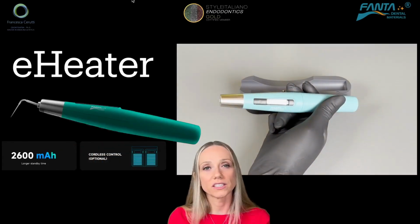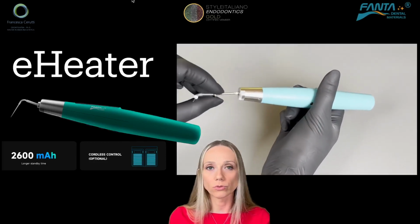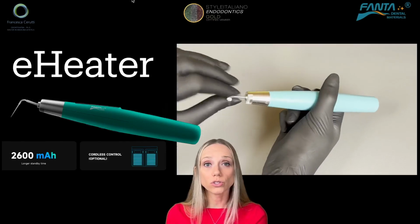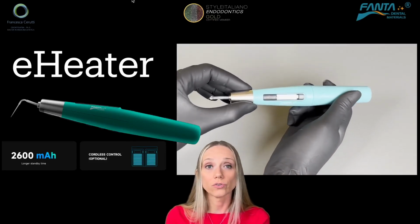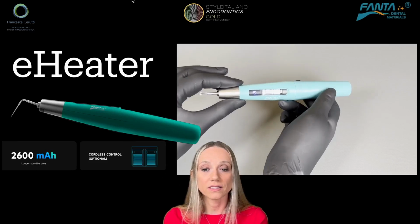Another thing about this device is that it has a quite appreciable standby time, so you don't have to turn it on continuously because it's just going in standby. And if you want, you can connect it wirelessly to a pedal, so if you prefer to activate it with your feet, you can do it. To disassemble it is extremely easy.